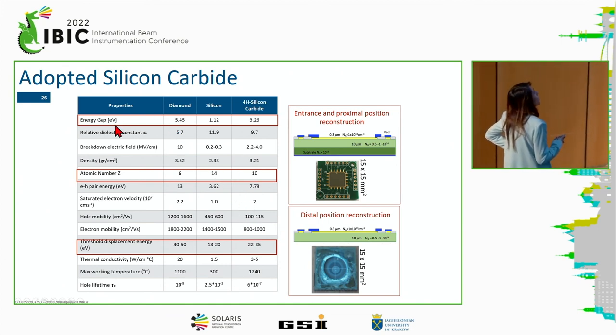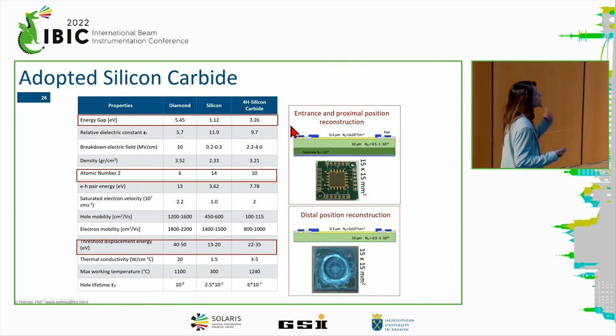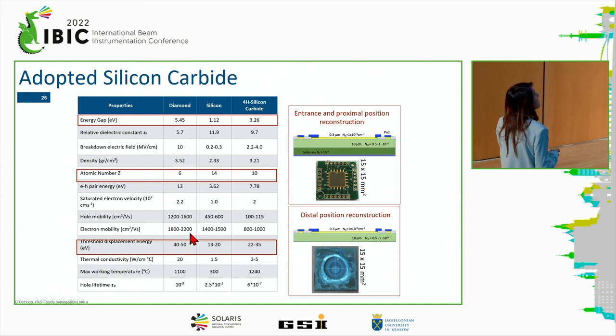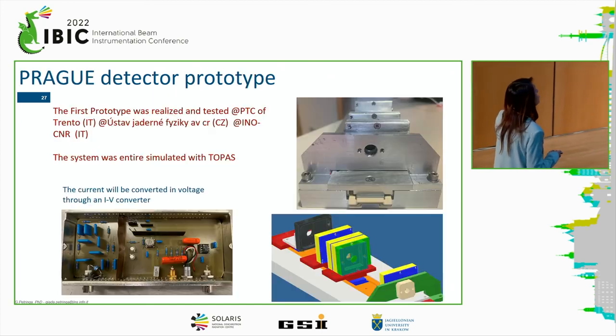If we look at the energy gap, silicon carbide is similar to diamond. This means that we have a good signal to noise ratio. Another important thing is the threshold displacement energy. If we compare this number with silicon, we can notice that it is for sure better. This means we have a detector that exhibits high radiation hardness, because this is the energy you have to release to the material to produce permanent damage in the crystal.